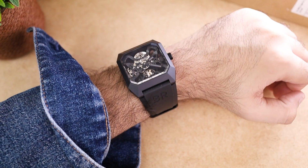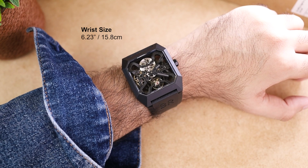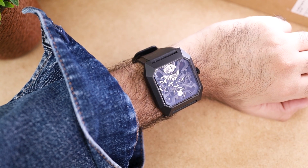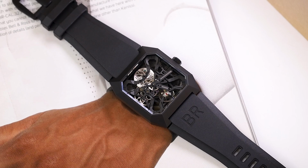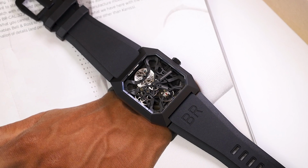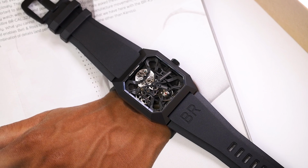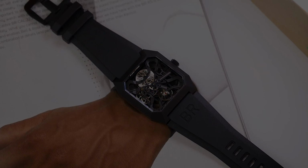And lastly, it wears surprisingly well for a larger watch. I'm not a fan of big watches, and this is still far too big for me. But if you see anyone with a slightly larger wrist wear a Bell & Ross on a rubber strap, it looks so damn cool. Almost like how the Octo Finissimo wears.